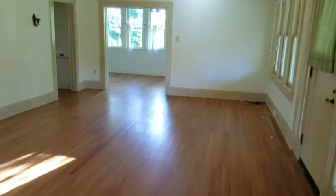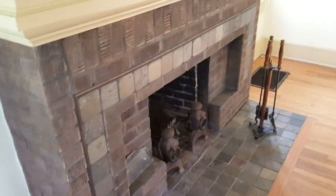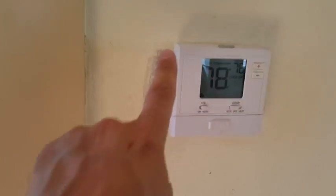Looking back this way, fantastic. Quick note on the fireplace, we have not tried it, so I recommend that you have it inspected prior to use. And we did put in a brand new thermostat. When we service the system, we just have to do some touch-up painting right here.